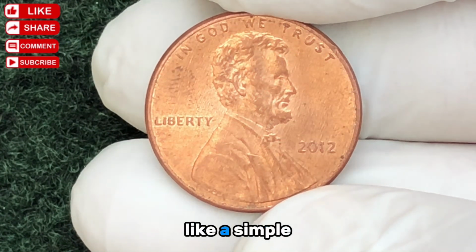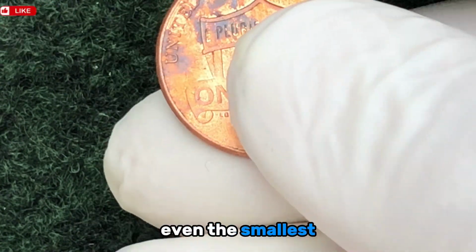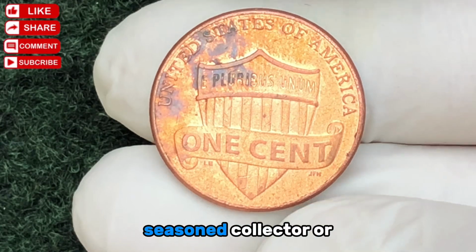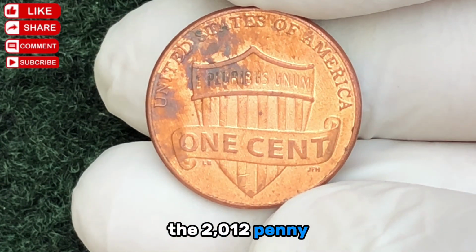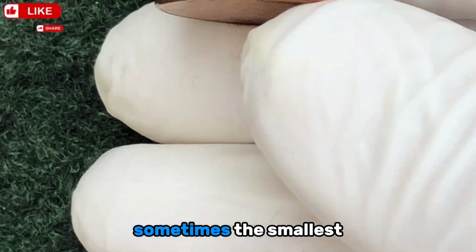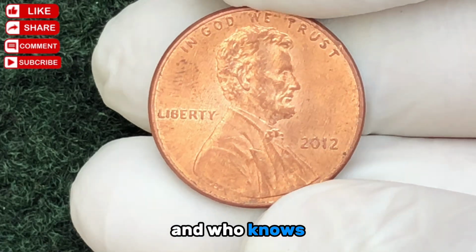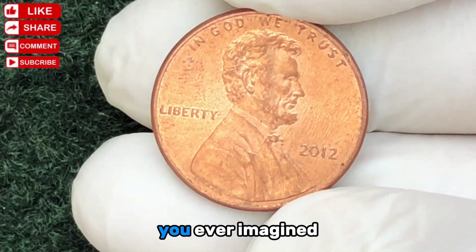What once seemed like a simple mistake has now become a valuable asset, a reminder that even the smallest details can have a profound impact on the world of collecting. Whether you're a seasoned collector or a casual observer, the story of the 2012 penny without a mint mark is one that reminds us that in the world of coins, sometimes the smallest details can have the biggest impact. And who knows? That penny in your hand could one day be worth more than you ever imagined.